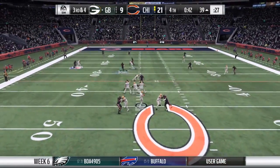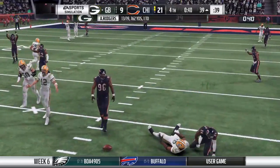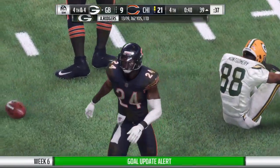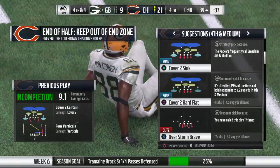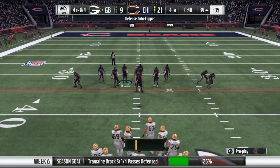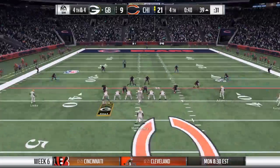Rodgers going to throw. And he couldn't hang on to it through the contact. Incomplete. I'm not sure we can spot any tendency here on this third down. They could have run it or passed it. Either one was available. They chose to try and get it through the air, but they were unsuccessful.